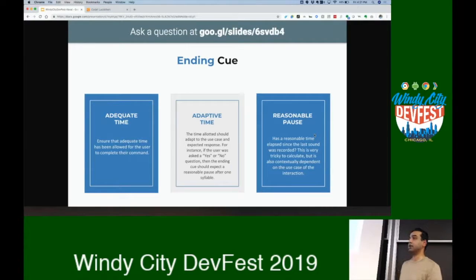And then the ending cue. After the sequence is complete, let's say it's turning on the lights, we want to make sure we're giving them enough time to respond before we stop recording. Usually most devices and most UX cycles control this based on expected responses. So if you're asking, what is my bank balance, and it responds $5,000, we know how long that would take for a user to process that data. So they can ask a counter question.